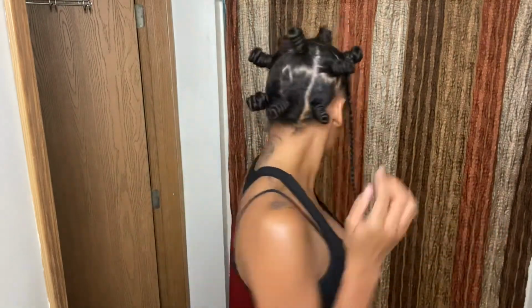Anyways, I take some clear beads, and I use about 4 or 5 of them and put them at the ends of my hair. And as you see, this is almost the final look. I'm gonna do my makeup and get dressed, and I will be right back.